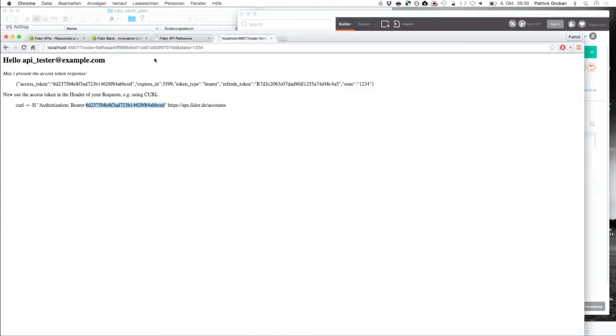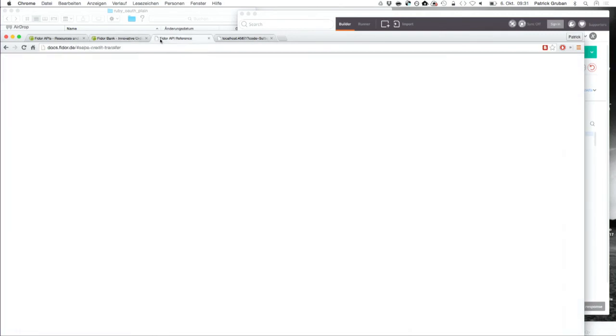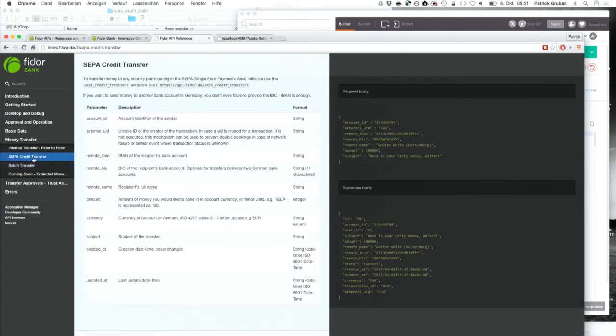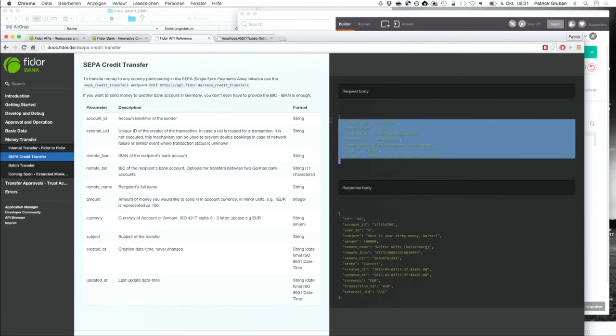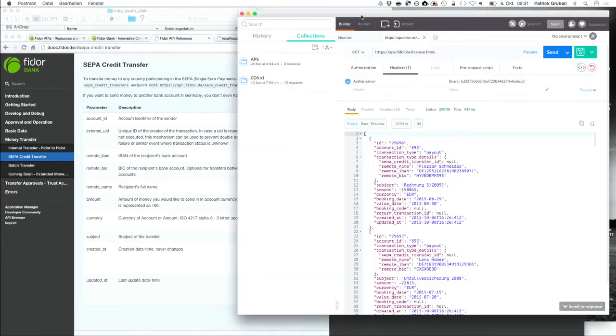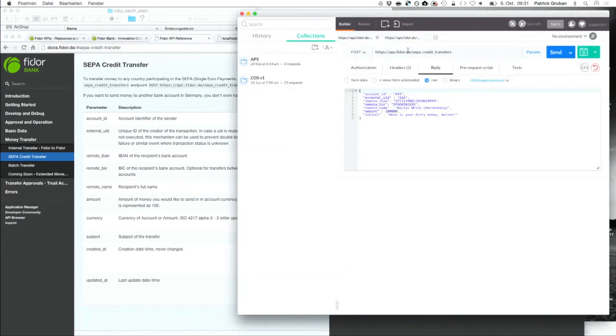Now I want to do a financial transaction, and I'm looking at SEPA transactions. So if you want to do transfers in the European Union, you would use that. If you want to open your branch in Europe, you would probably do SEPA transactions. And to get a reference how that looks, I can go into our docs. So docs.fidor.de is the place to look at the different examples. And here I can see one example of a SEPA transaction using an IBAN and a BIC for the bank data. And I can just copy it over, and I already did that.